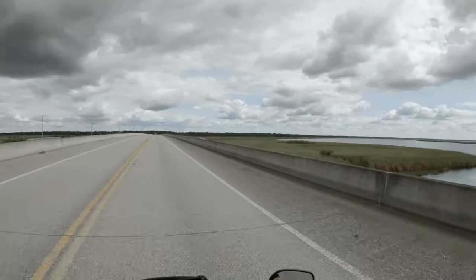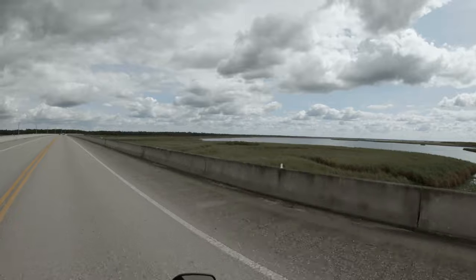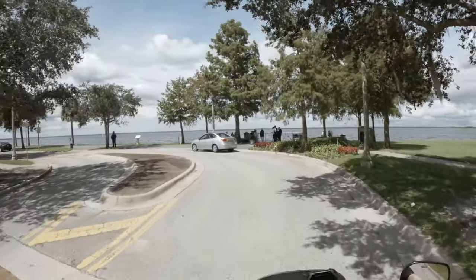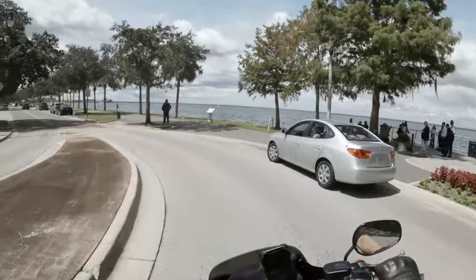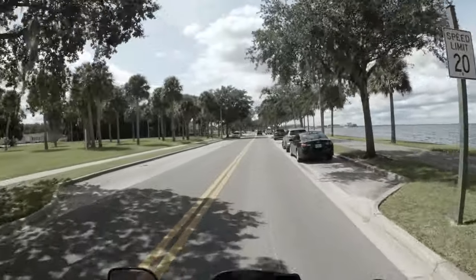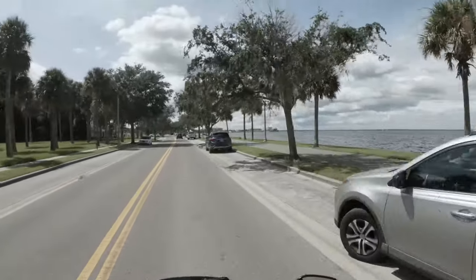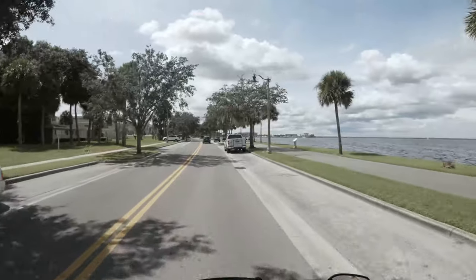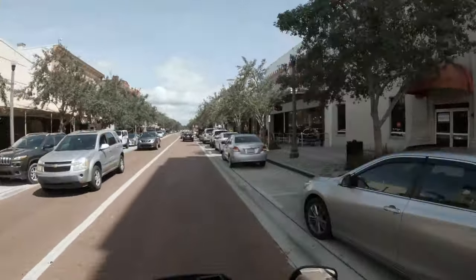That's the St. John's River right here. And here's Lake Monroe. And off in the distance there on the right, you'll see the marina right there. Yeah, this is First Street.